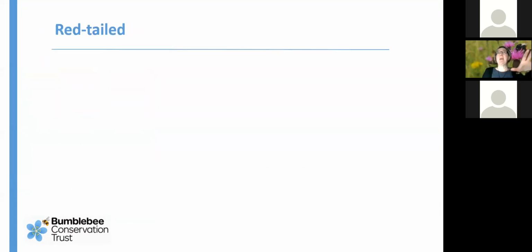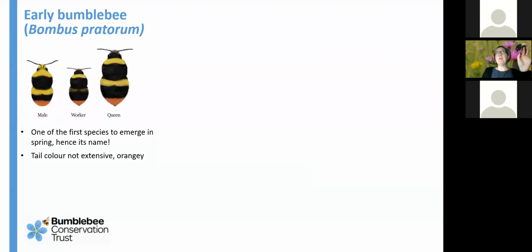And the last pair, stay with me folks, we're nearly done. I know it's an awful lot of information, but the last pair are the red-tailed ones. So the early bumblebee is a beautiful species. It'll be coming out any time now, the queens will emerge, and it has a little orangey red tip right at the end of the tail and 2 yellow stripes.